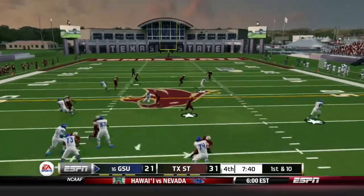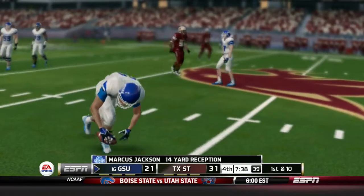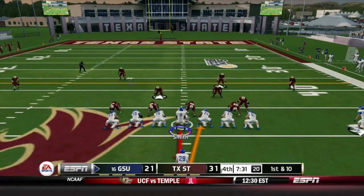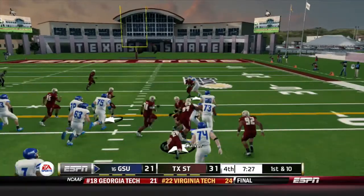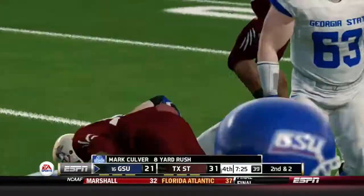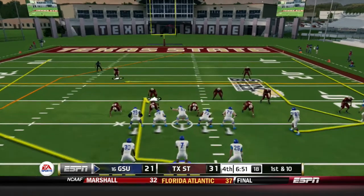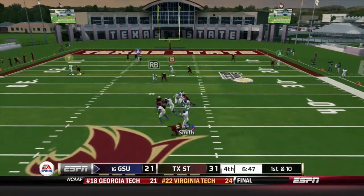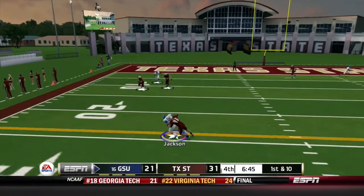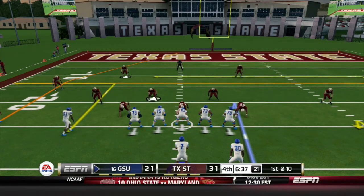Smith on 1st and 10, back to pass, firing deep, and hits Marcus Jackson into Texas State territory. 1st and 10 here. Smith under center will hand off to Culver up the middle, uses his speed to gain 8 yards on the ground. 1st and 10 now, as they would get that 1st down. Smith is going to look to pass, avoids a sack, and finds Jackson for a 10-yard gain. Another 1st down for Georgia State.